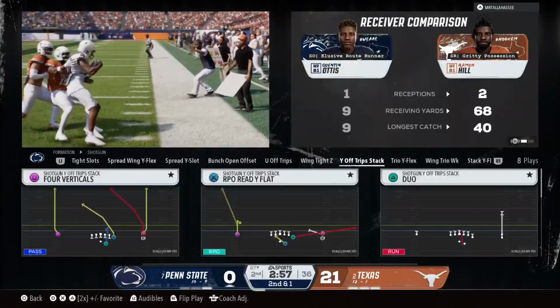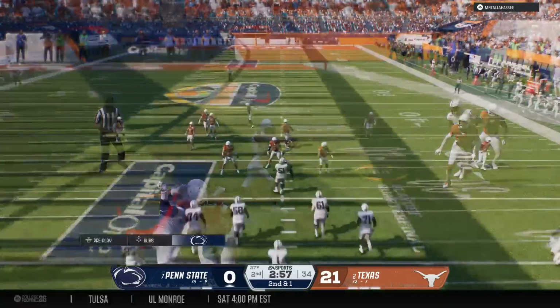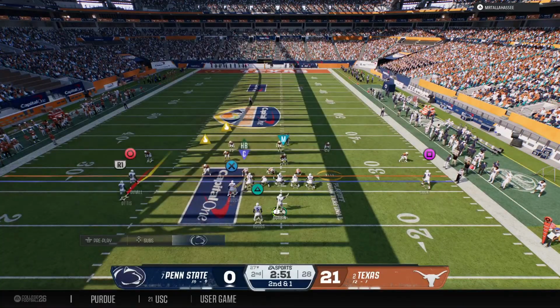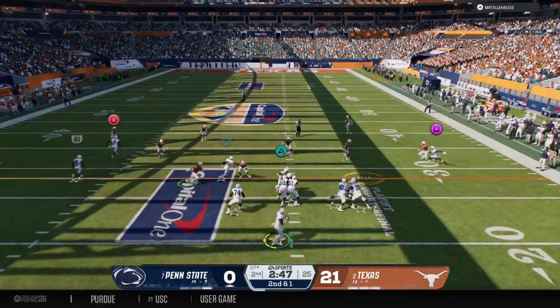You see more and more offenses in college football going to 3 receivers, and the slot receiver a lot of times can become the go-to guy. He gets mismatches against either safeties, a nickelback, or a linebacker walked out, and you can take advantage of it. Second down, we're going to throw it.